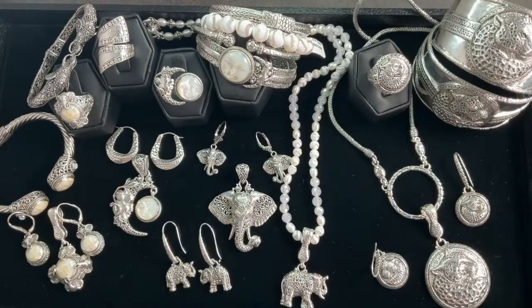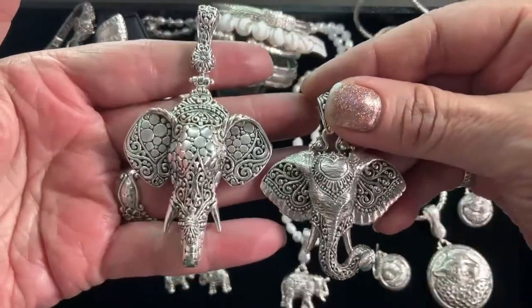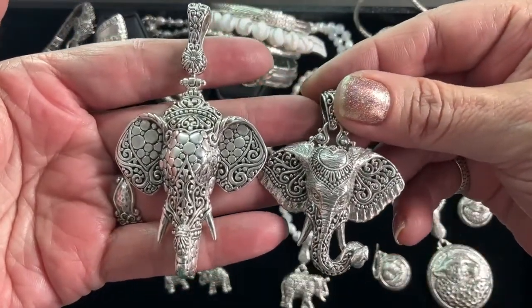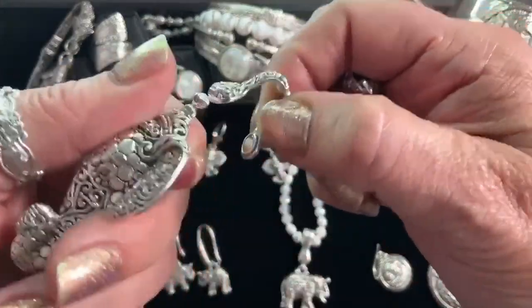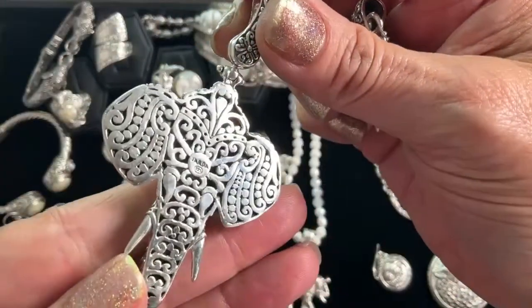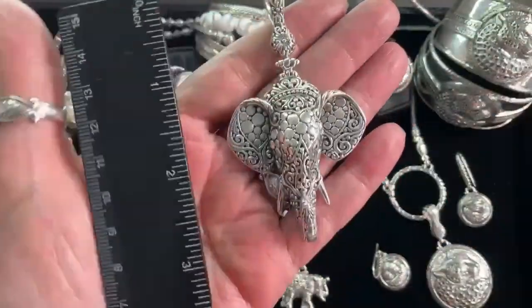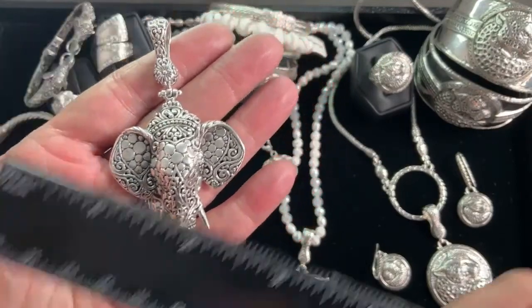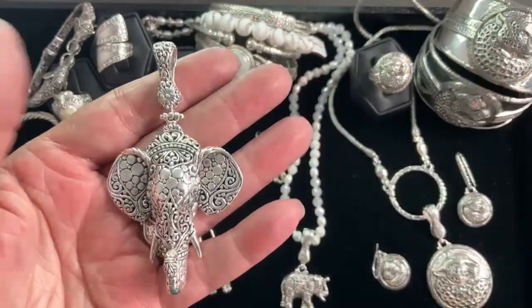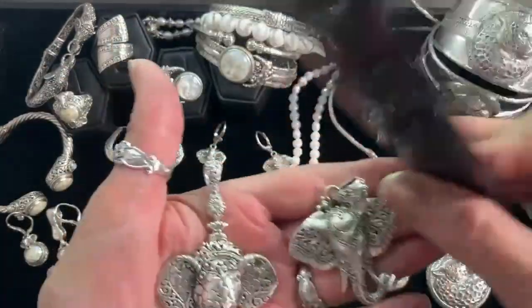Oh, you know what I did want to bring in? I wanted to show you the difference. This is the colossal elephant, and that's the size difference, okay? So we only have 4 of him left in the colossal elephant right now. This is the colossal one, which is a bit bigger, and he is about 3.5 inches and 26 grams. It's a bracelet.